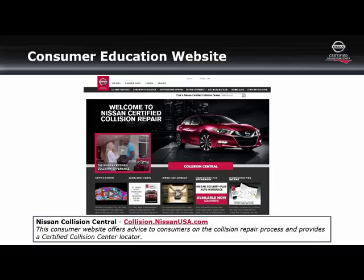And here's, again, a quick overview of our customer website. Up in that top right corner, you'll see where they can enter their local zip code and find all of the certified shops near them within a 25-mile radius.